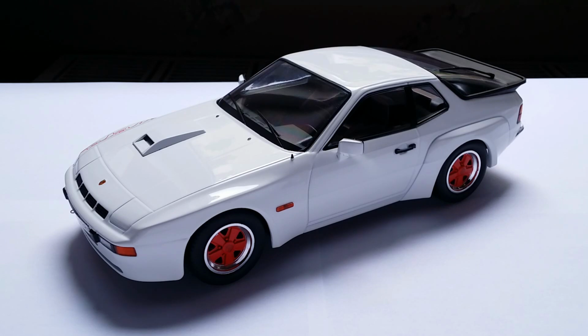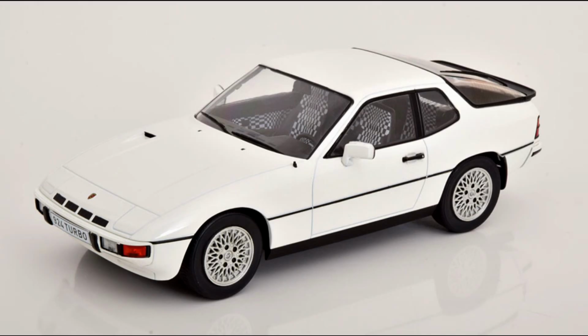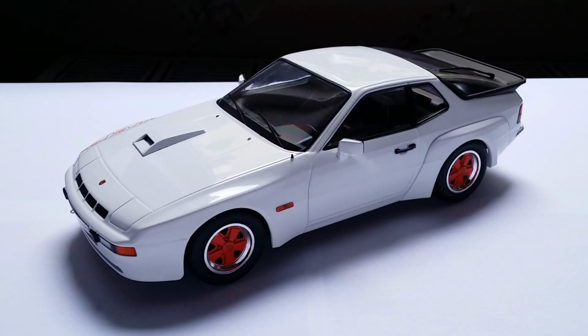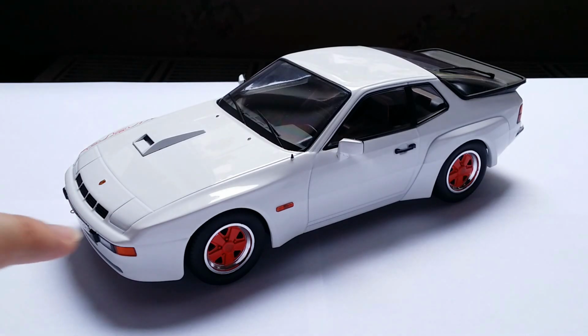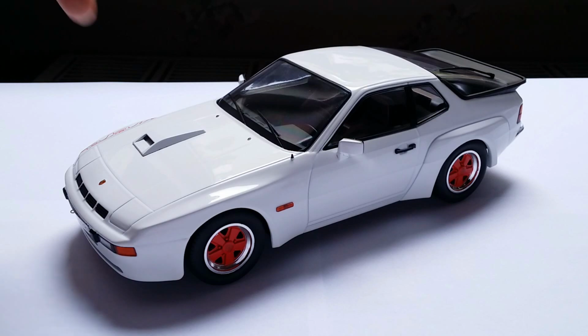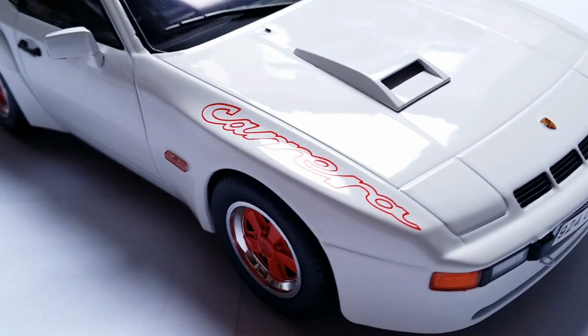Now this is the 924 Carrera GT, which is like the souped up version of the 924. Here you can see a baseline 924 made by KK Scale, and here you can see the 924 Turbo made by MCG, and neither of them have the exterior body kit, if you will, that the Carrera GT has, which comes in the form of these reinforced fenders and bumpers and wheels and hood scoop, as well as the Carrera branding on the hood, which you can see right here. Looks pretty cool.